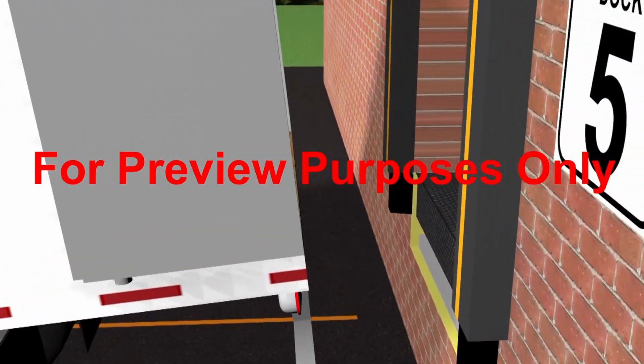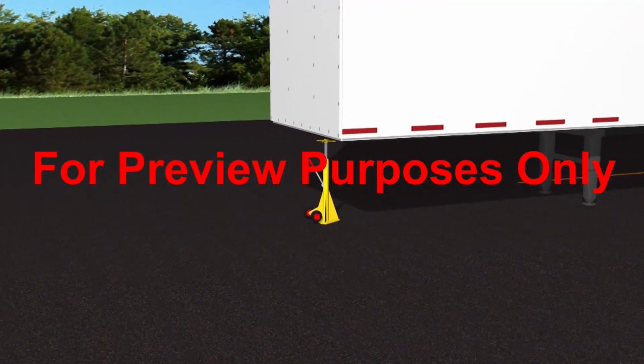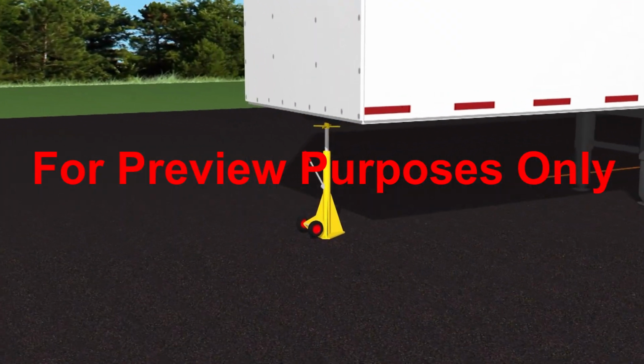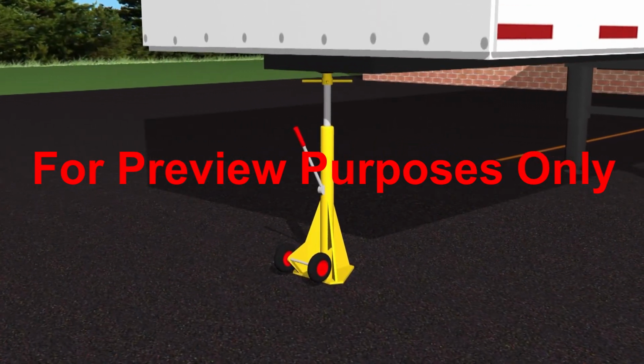Trailer tip-over is not only hazardous to anyone inside the trailer, but also opens up a hazardous gap at the rear that people and equipment could fall into. To prevent a tip-over, jack stands may need to be installed under the front end of a trailer to provide extra support while it's parked.